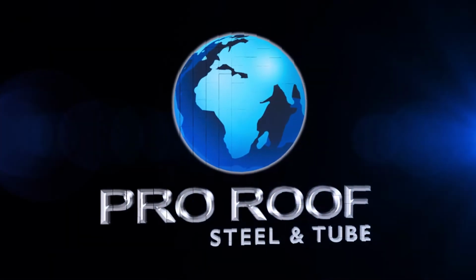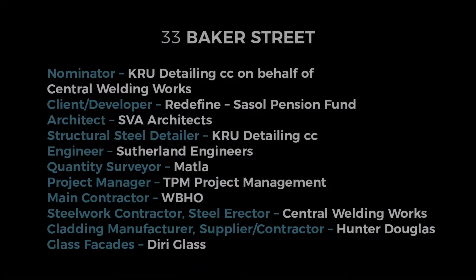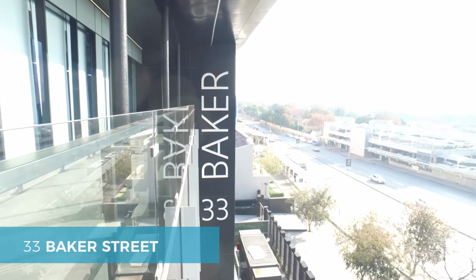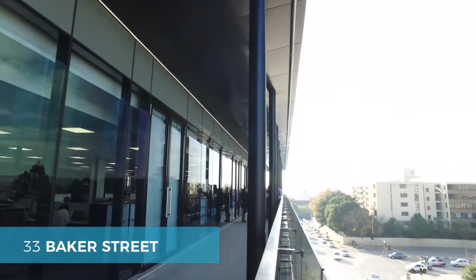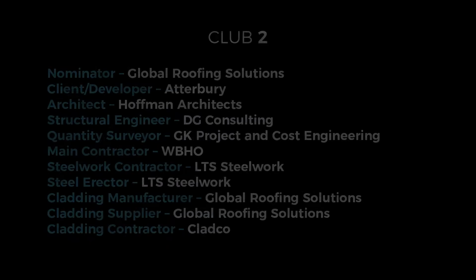The finalists for the Steel Awards 2018 architectural category are 33 Baker Street. The brief to the architect for 33 Baker Street was to convert the existing building into a contemporary landmark. The curtain wall application to an existing concrete structure demanded a steel frame to achieve a modulated facade.